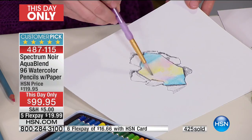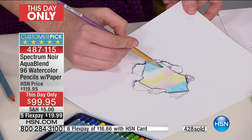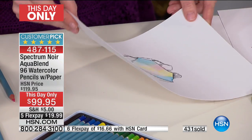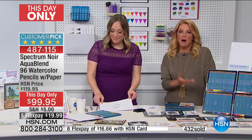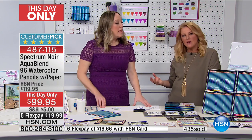Because I said this last night too, we were laughing about it. I am a terrible drawer. I can't draw, I can't paint. I am horrible. So any tools that allow me to get that really advanced, gorgeous look, I am 100% in.